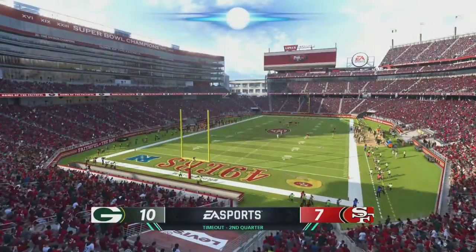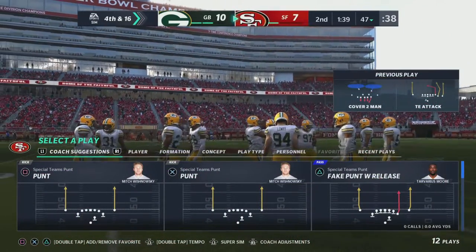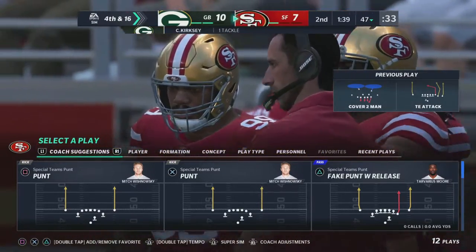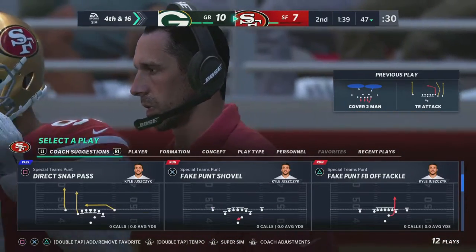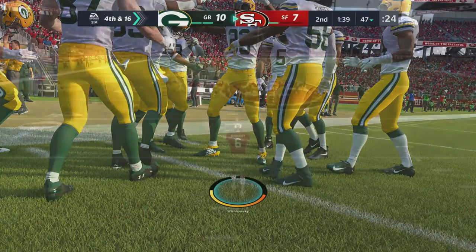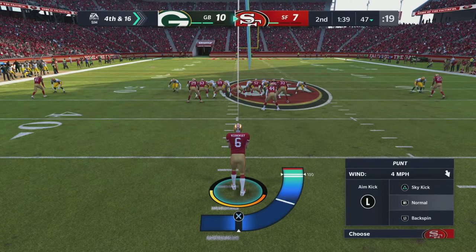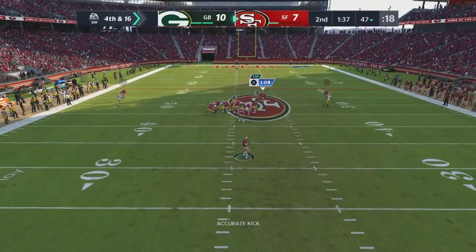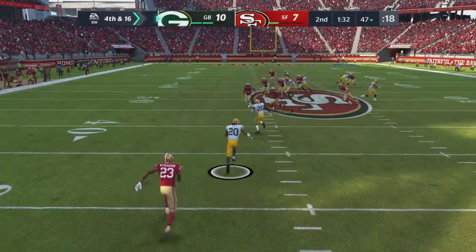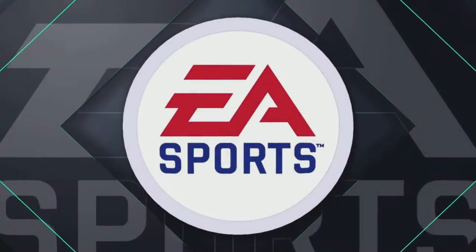Tight end. The Packers are going to use one of their timeouts as they head to the sideline and talk over what to do next. So on fourth down, here's the Australian native Mitch Wishnowsky to punt this one away. And look at this, it's a fake. Oh, but this is going to backfire as it's intercepted. Kevin King with a pick, and he's able to get it back to the 41-yard line.